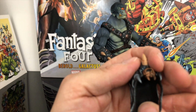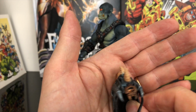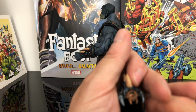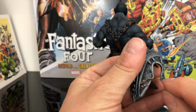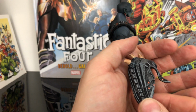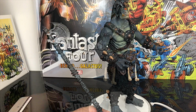Here you have a close look at the helmet. Sorry, sometimes the focus is not very good on the camera, but you have a close look at the helmet, which is very nice too, with this horn and the metal parts and this copper emblem on the front. It's quite a soft plastic, so it can adjust easily on the head with those little nails. And as you can see, the helmet fits very well on the head of the big guy.